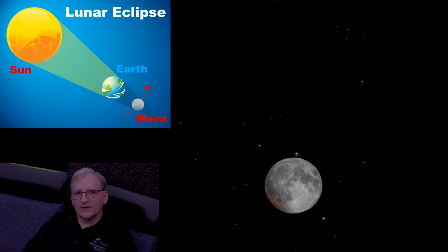Well, as you can see in this diagram here from NASA, a lunar eclipse happens when the Earth goes in between the sun and the moon, blocking off the sunlight that would normally fall on the moon, at least for a very short period of time.